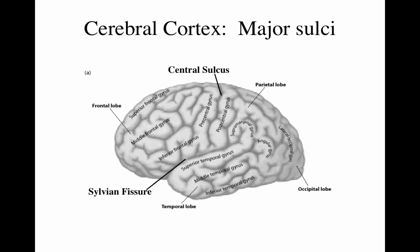Some major features of brain anatomy. There are lots of gyri and sulci that have names. In our class, we won't focus on learning all of them. I want you to just know some of the more landmark features.